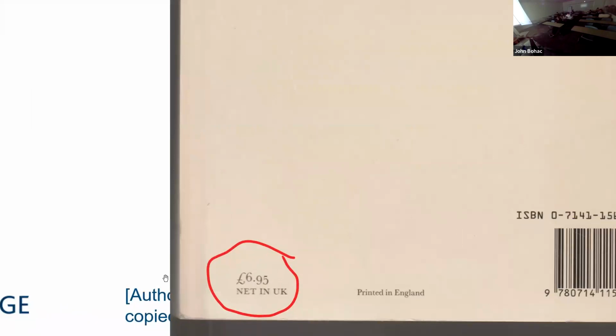Back in my day, this was $6.95, but a pound was worth about $1.50 then. So for like $10, that's what I paid for textbooks. College was a bargain. Just say it.